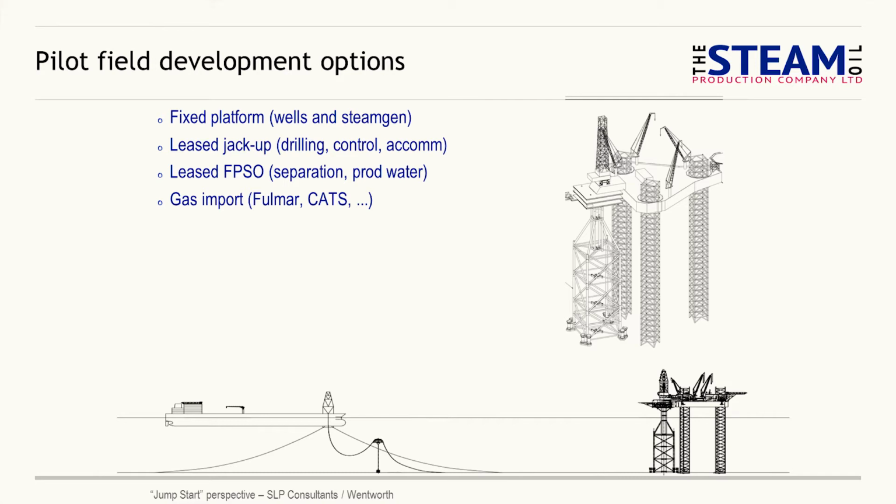Lease a jack-up. There is a possibility to buy and operate. What we would do, though, is keep that jack-up there for the life of field. The life of field, remember, being very short, only about 10, 11 years. And that jack-up can supply a lot of the support for the unmanned simple platform: accommodation, firewater, electrical distribution, storage. There's a lot that can be done there. So that becomes our central hub.